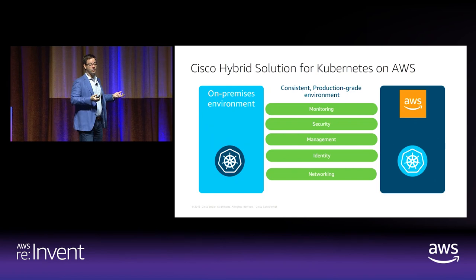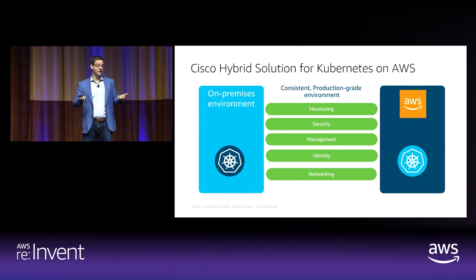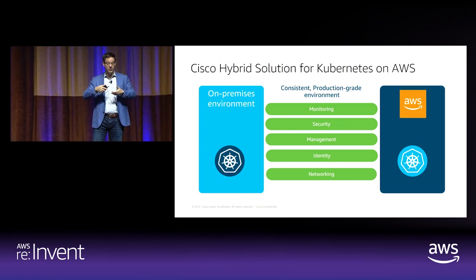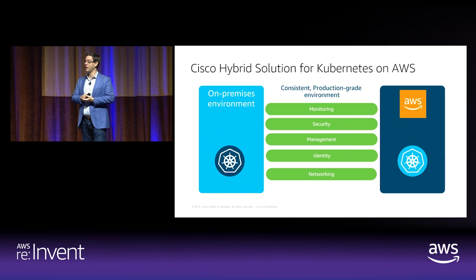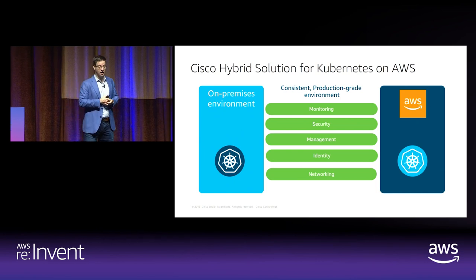And as we looked at what it would take to make customers successful in this environment, we identified a number of capabilities that were needed. One was, of course, monitoring. Once you're in operations, how are you going to monitor what's going on across these disparate environments? I mentioned security already. How do you tie together the security so you have an end-to-end story?